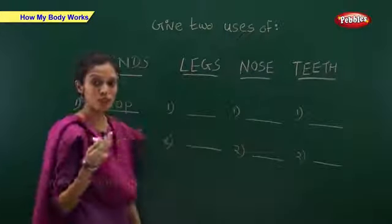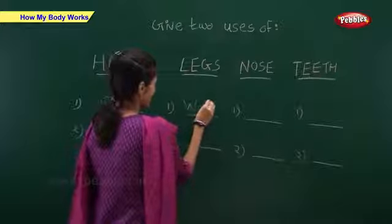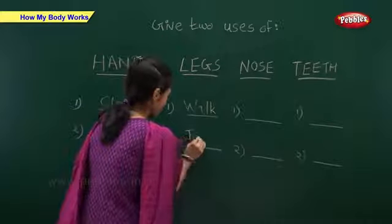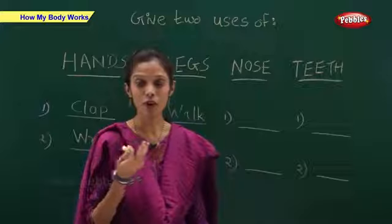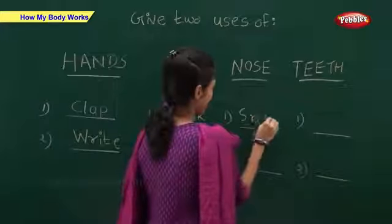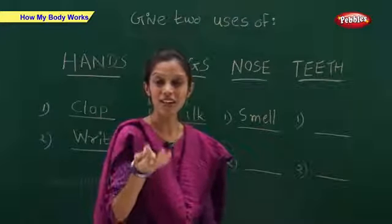Legs. What can we do with our legs? Come on, tell me fast. Yes, we can walk with our legs. What else can we do with our legs? Yes, we can jump with our legs. Nose. What can we do with our nose? Yes, right. We can smell with our nose. What else can we do with our nose? Yes, you are right. We can breathe with our nose.